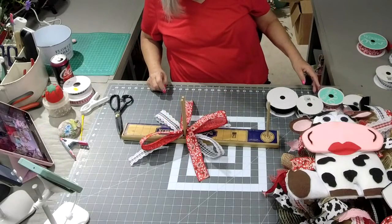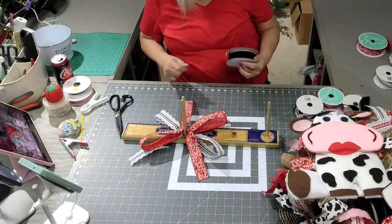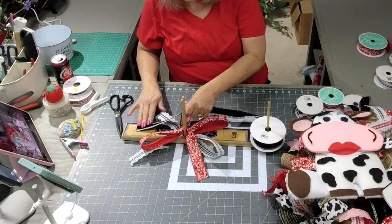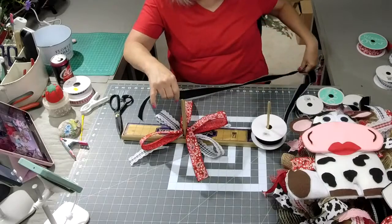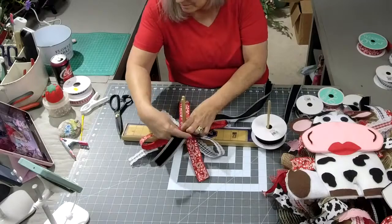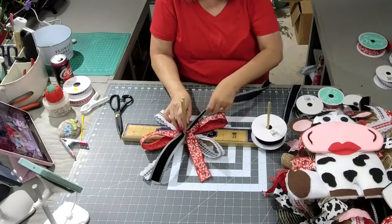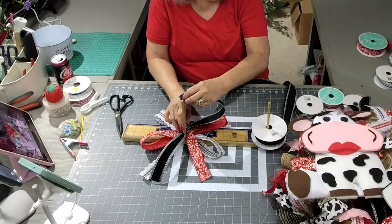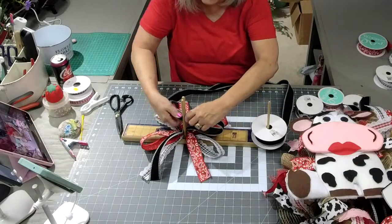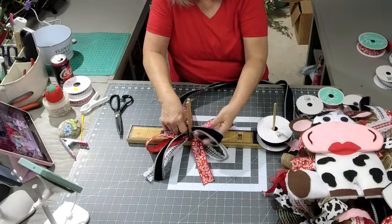So now we've got some red. So let's go back in with this black. 7 inches. I cut my tails once I get it on. We're going to go up with this one again. We're going to come on down to a 5-inch this time around. Pull it up.